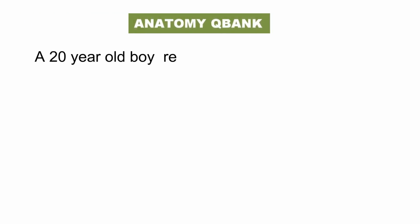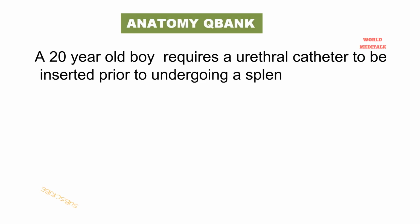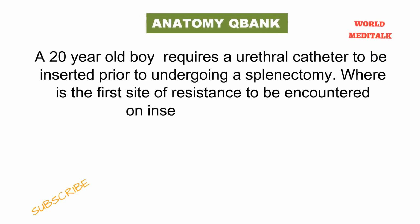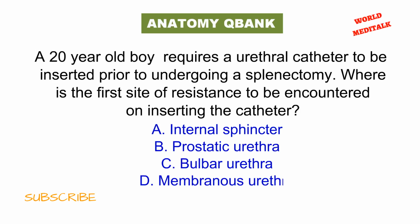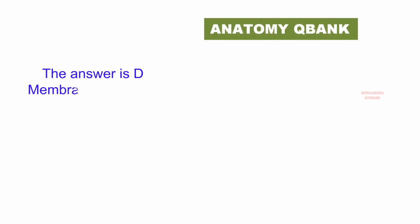A 20-year-old boy requires a urethral catheter to be inserted prior to undergoing a splenectomy. Where is the first site of resistance to be encountered on inserting the catheter? Internal sphincter, prostatic urethra, bulbar urethra, membranous urethra, bladder neck. The answer would be membranous urethra.